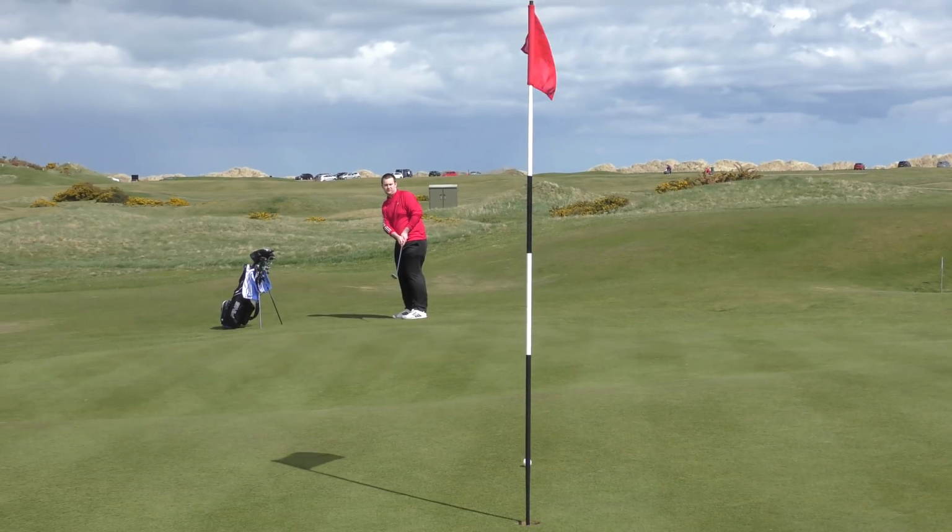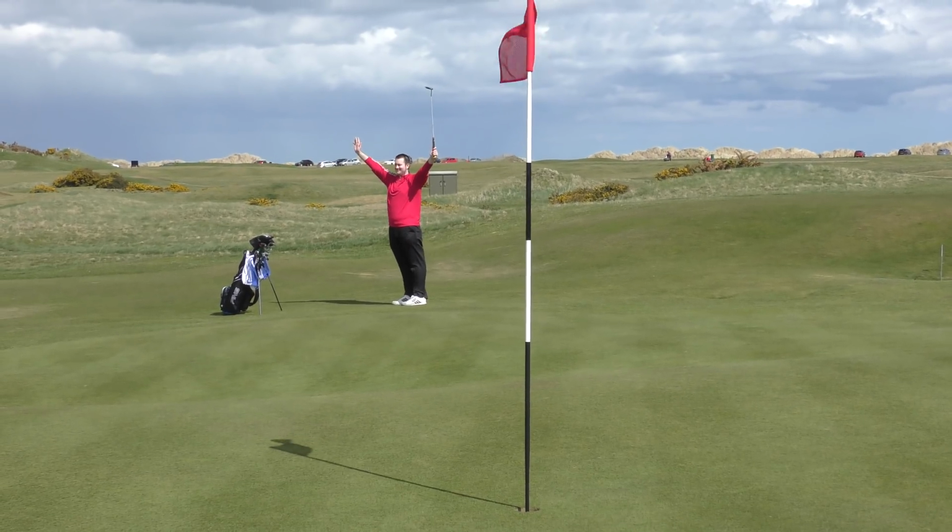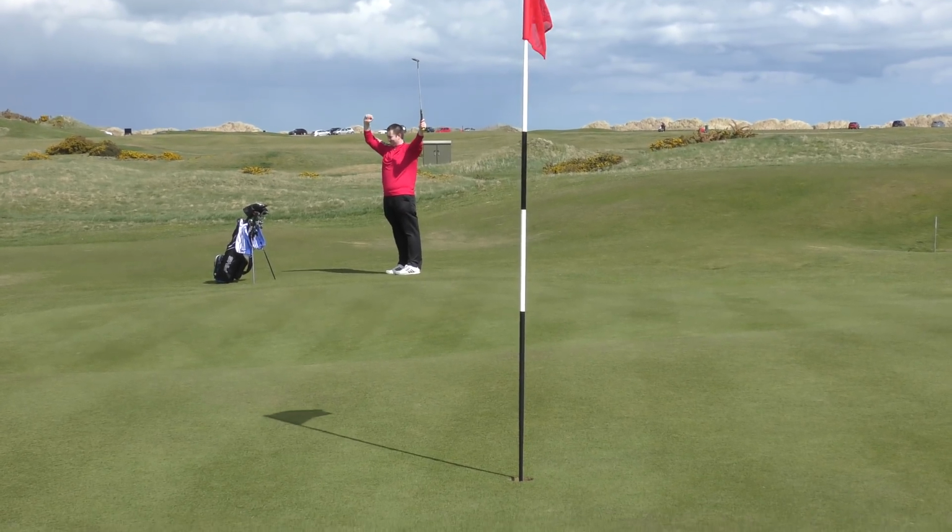Good looking putt. Get in. Get in. Oh, birdie! That's the game over with. 3 and 2. I've got to be honest, I kind of stopped counting, but everyone says he's 3 and 2, so I believe him. However, now 17-18.